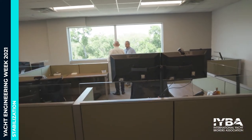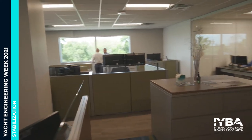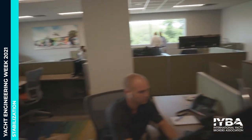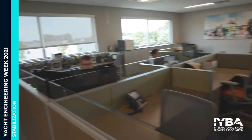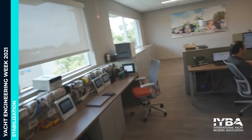It's got to work 24 hours a day, 7 days a week. It's got to be reliable. It's got to be quiet. It can't consume a lot of energy, because we have a finite amount of energy we can produce, and we have other systems that are going to put a demand on the boat as well.